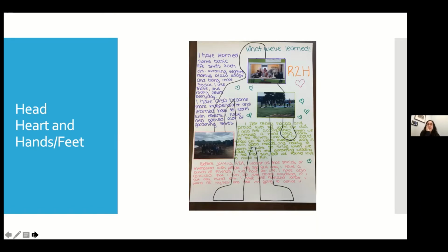And so we find we use this head, heart, and hands as a midway check-in. So if we're doing something that's 6 different sessions, maybe at session 3, we'll check in, and it could give us a bit of a conversation starter about things that we need to include more of, or what's really resonating with them.